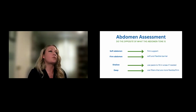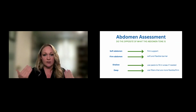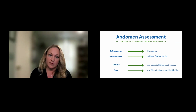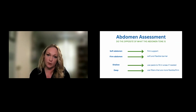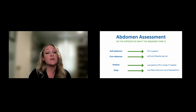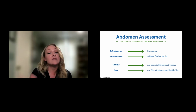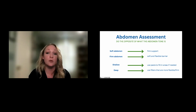Okay. And so next, we're going to look at the abdominal assessment. Anytime you're looking at your stomach, when you're going to figure out what you want to choose: if you have a soft abdomen, we're going to make sure to use a firmer support, whereas if you have a firm abdomen, we're going to use a soft, flexible barrier. Also with your crevices, if it's shallow, we want to use a paste to fill that in. If it's a deeper one, we can use other ffillers and those rings that are more flexible and firm.